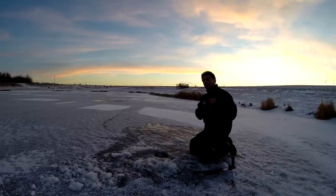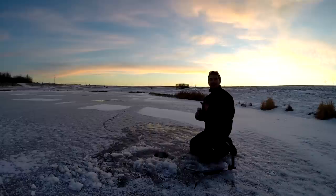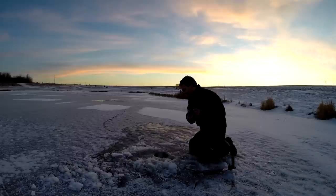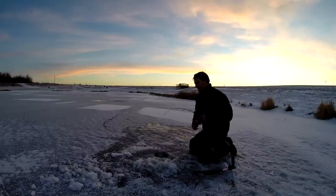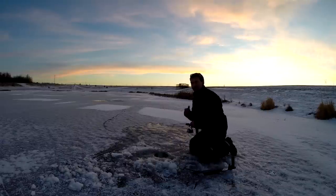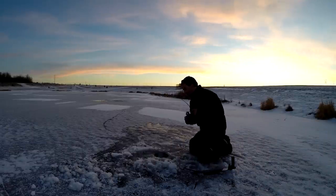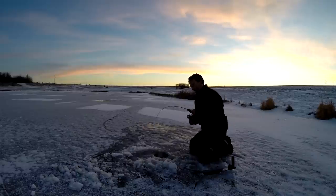But we already have a limit, so this one will be going back, just like the last one. And it's a lot of fun, these rainbows. I actually didn't know there was decent fish in here like this. I've come to this pond many times and I usually catch one a night, so don't go thinking you're gonna come out here and nail them. Found the right spot where they're cruising right now, especially these big ones. Like, this is another pretty big fish.